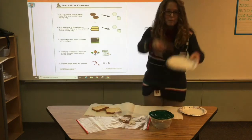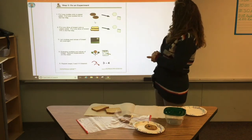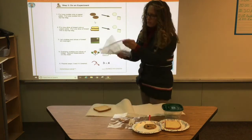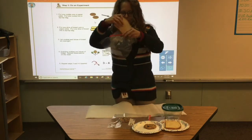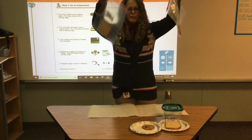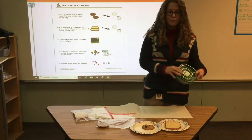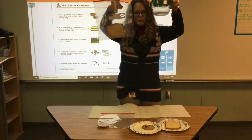Now I'm going to put 1 cookie on my paper plate. Done. Next, we're going to put 1 slice of bread onto a paper plate and put 1 slice of bread into the Ziploc baggie. Ta-da! Here's my other Ziploc baggie. Putting my bread. So I've got cookie and bread in a Ziploc baggie, and I've got a cookie and bread out without a plastic bag. So there's nothing covering it. This is a container. And so the plastic bag is kind of like a container. So that's what we're looking at here.